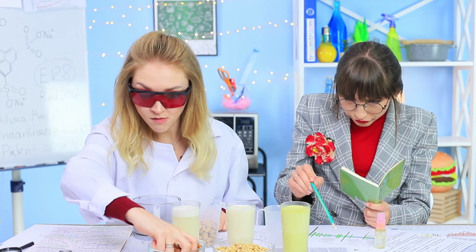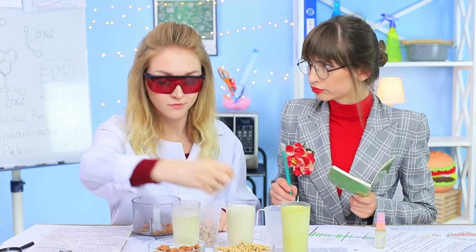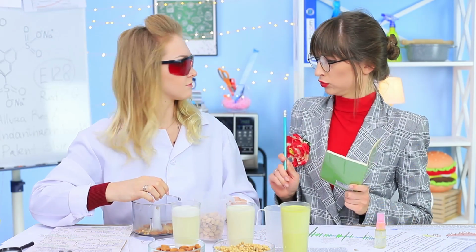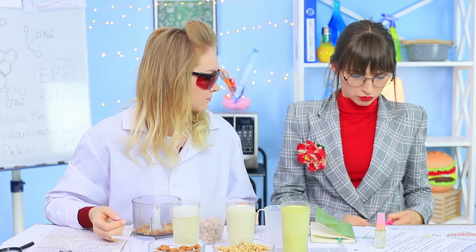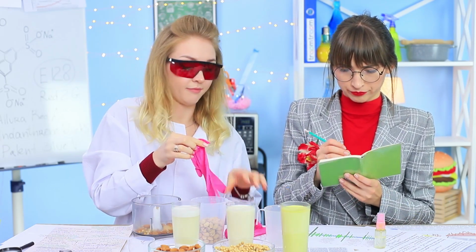Food experiments are in full swing. Nuts and beans are up next. But Miss Ratatouille is not happy about how things are going. The safety and hygiene of this lab are so bad. Professor Foodie neglects wearing gloves. The scientist reluctantly puts them on, but she will stand up for herself.